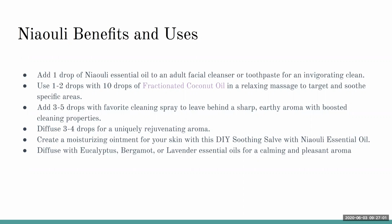You can create a moisturizing ointment for your skin with this DIY soothing salve. And by this, doTERRA has a great amount of DIY recipes in their blog section of doTERRA.com. You can diffuse it with eucalyptus, bergamot, or lavender for a calming and pleasant aroma. One of the things that we did not mention in its chemical constituency slide earlier was that Naoli, when you're using it in a skincare regime, is going to be a bit stronger, a bit sharper than the Melaleuca tea tree that you're used to.